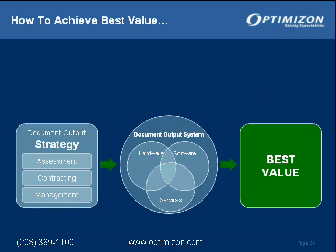Now, best value is actually a result of applying a strategy to your document output system. A strategy is, of course, a set of practices or processes that, when implemented correctly, deliver the goal, which should be best value: that every document in your organization is printed or copied at the lowest possible cost on equipment that is performing the best, under contracts where the vendor has the most accountability to you.